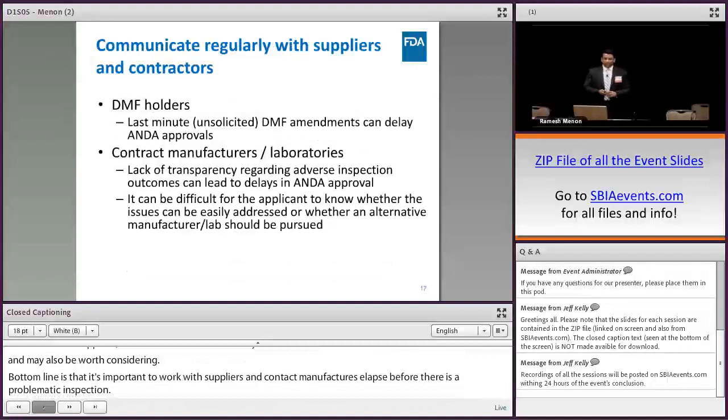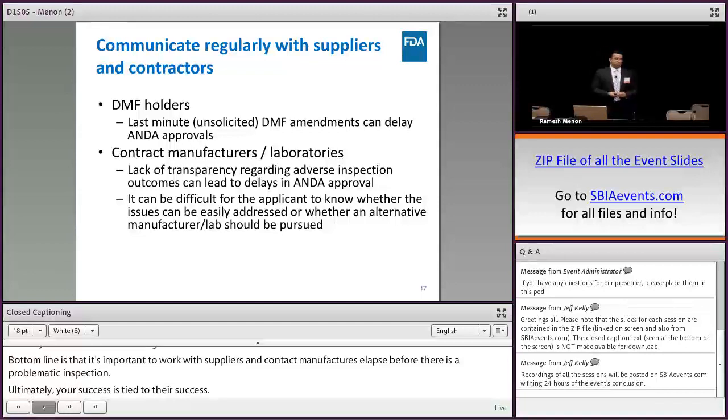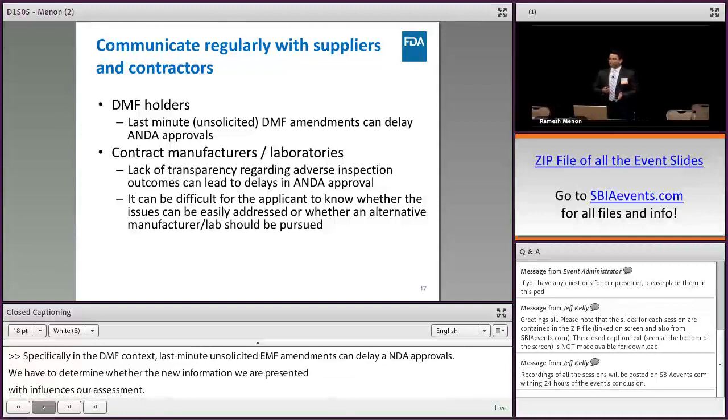So specifically in the DMF context, last-minute unsolicited DMF amendments can delay ANDA approvals, as we have to determine whether the new information that we're presented with influences our assessment. GDUFA 2 has a number of DMF program enhancements that could help on this issue, but at the end of the day, it's still a matter of applicants communicating with their suppliers.